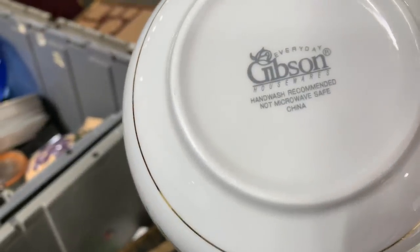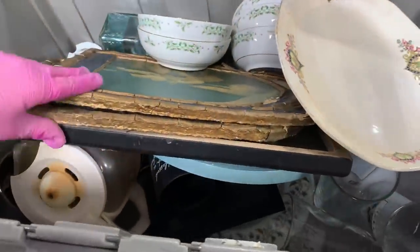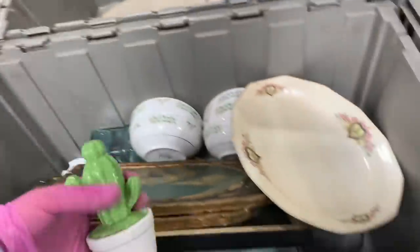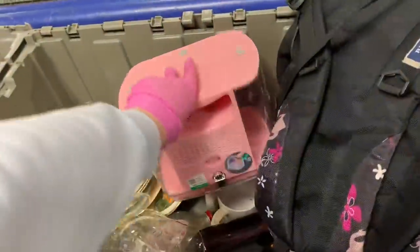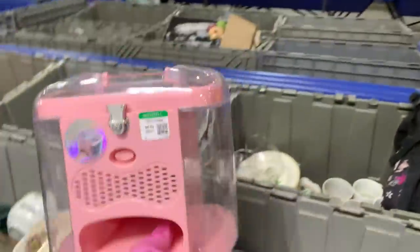Cute. Gibson. Pretty. Woodworking art. Salt and pepper shakers. I see something pink. Oh, fancy. A nail dryer.